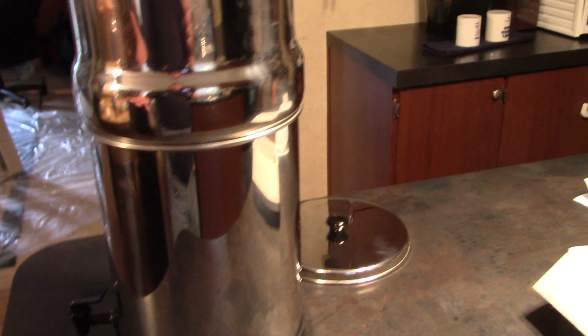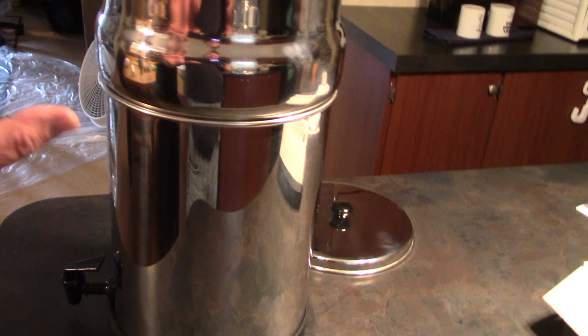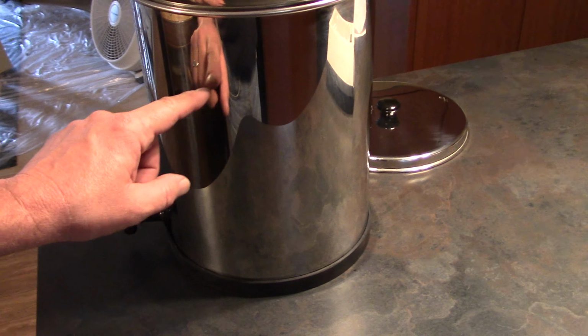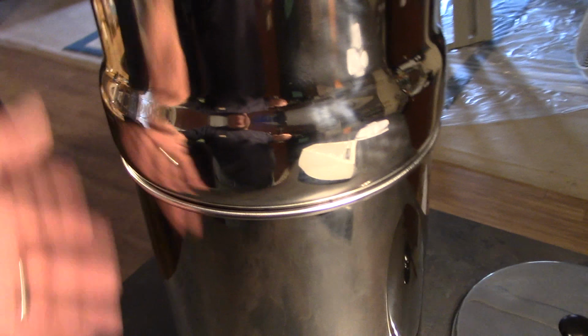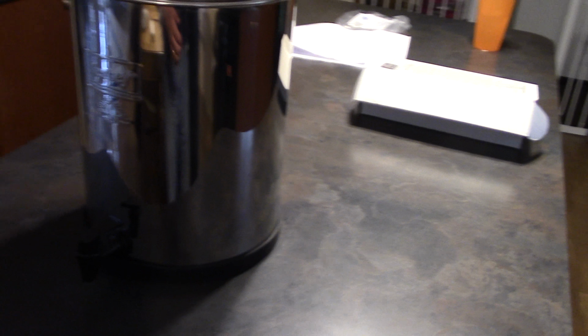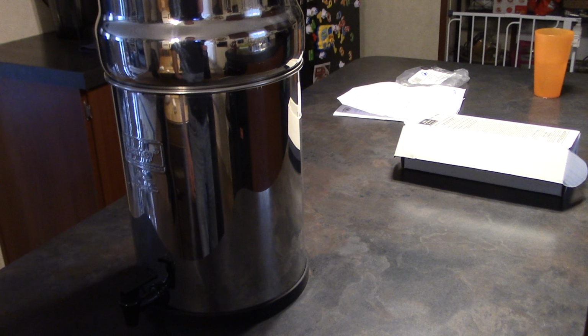Now we're back. And one other nice thing, this will hydrate, it says a family of 4. Basically it's going to give you 4 gallons of water an hour, and the bottom reservoir holds around 3 1/4 gallons anytime. And so what I do is I fill this up and it flows through it, and then I fill up all our water bottles and coffee tank and everything else, make our tea. So it works out really well.